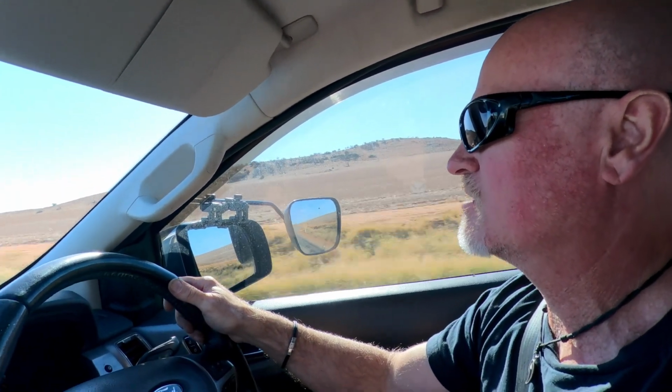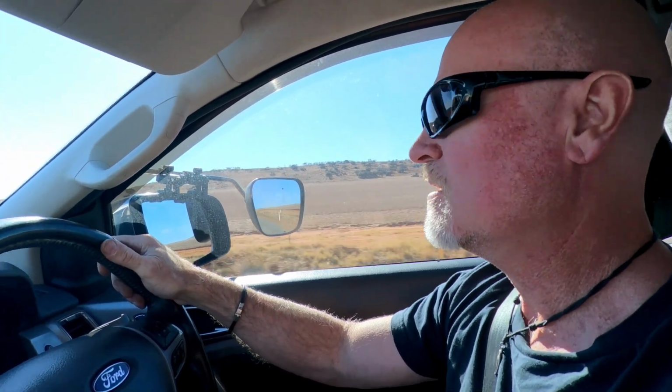If you ever get a chance, just be wary that it is a steep descent into it. So use your gears, low gear. But beautiful spot.